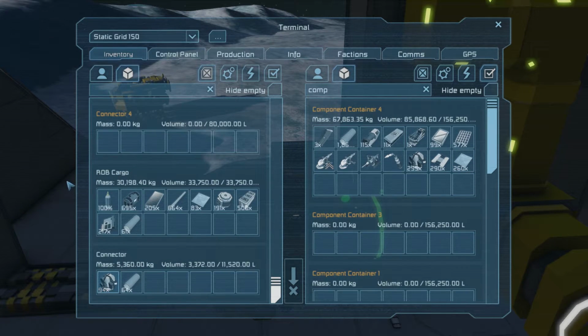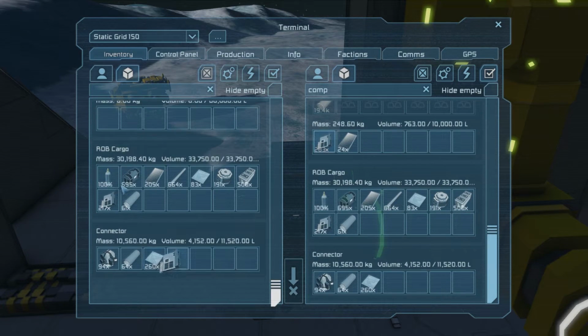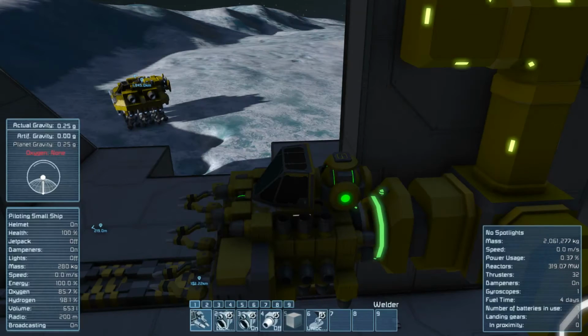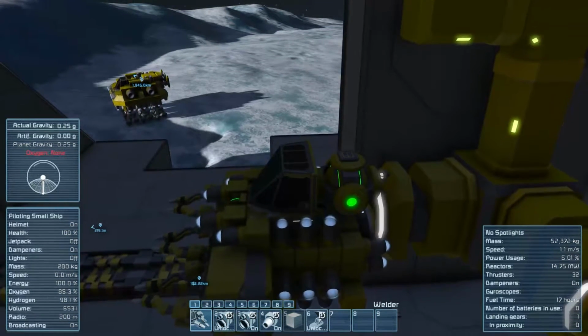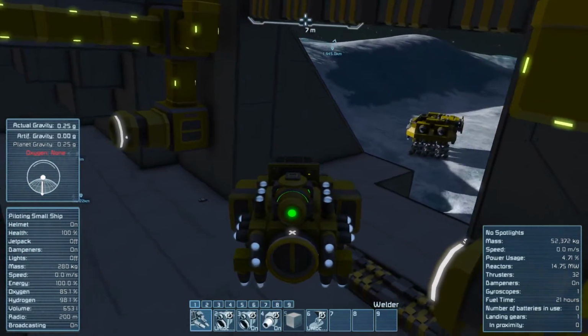Oh, I have to name the connector. I probably should name the connector too. That might be a good idea. Let's see. Got my extra computers, my extra solar cells. I think I'm good. Okay, so we have propulsion on, unlock, and we're just gonna slide away.